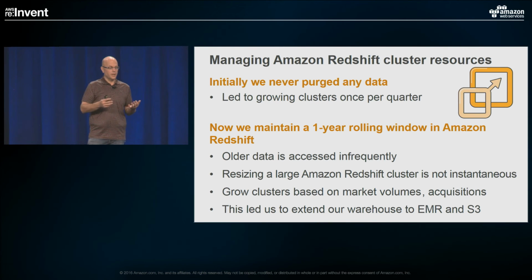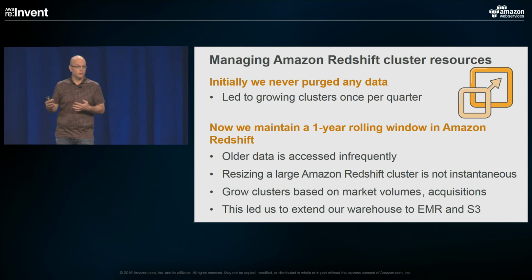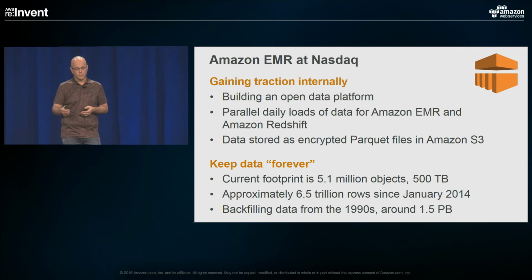So now we resize those clusters basically as market volumes increase and as we have acquisitions. We recently bought a company called the ISE, and all of their data is going to end up in Redshift, so we're going to have to expand this cluster pretty substantially. But the other reason is that resizing a Redshift cluster is really not an instantaneous operation, especially if you have a couple hundred terabytes of data that it has to rebalance. It's become much, much faster over the last few years, but it's still something that you need to plan for with your operations group. So for all those reasons, we've extended our warehouse into EMR and S3. And that's what I'm going to talk about next.